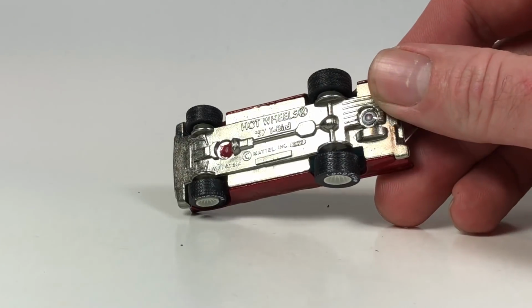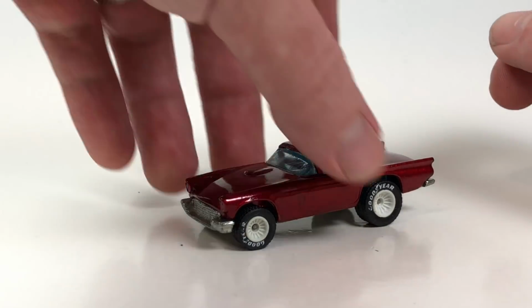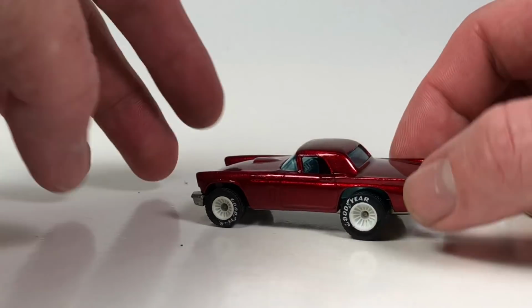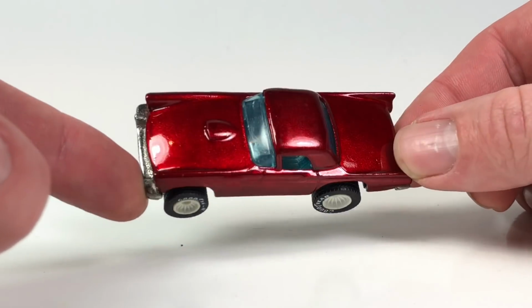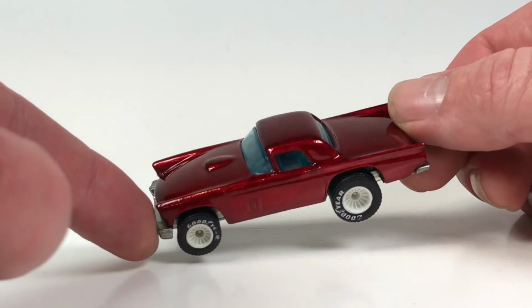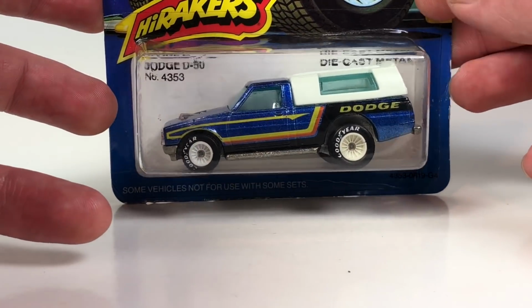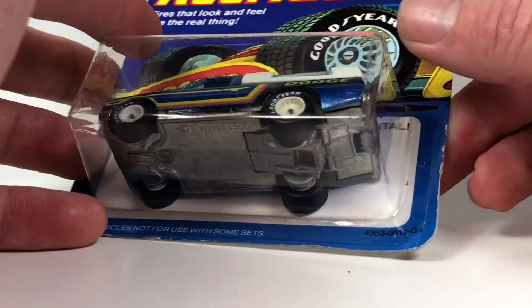Most of my loose Real Rider collection was actually gifted to me by my late friend Chuck. So thank you, buddy. Some of it, although, I've gotten some crazy deals on some of these Real Riders, believe it or not. And some of them I actually picked up at rummage sales.